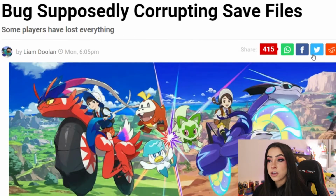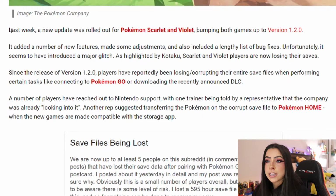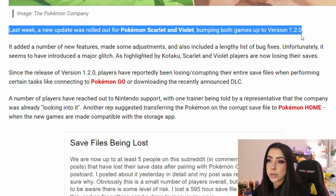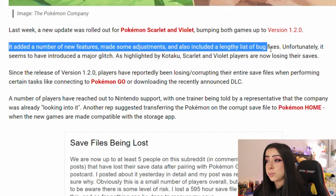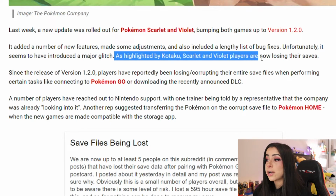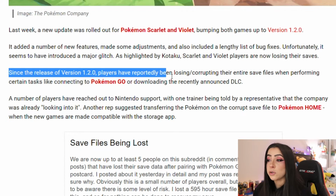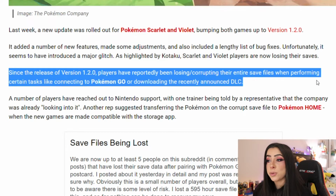And so here on Nintendo Life, we have an article to get a little bit more insight into this situation. Here in the article, it says last week, a new update was rolled out for Pokemon Scarlet and Violet, bumping both games up to version 1.2. It added a number of new features, made some adjustments, and included a lengthy list of bug fixes. Unfortunately, it seems to have introduced a major glitch. As highlighted by Kotaku, Scarlet and Violet players are now losing their saves. Since the release of version 1.2, players have reportedly been losing/corrupting their entire save files while performing certain tasks like connecting to Pokemon Go or downloading the recently announced DLC.